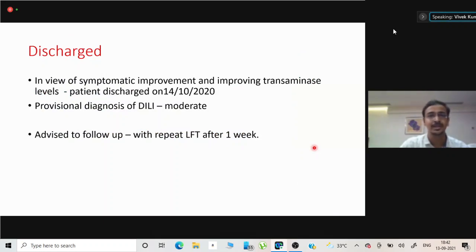The patient was discharged on 14/10/2020 with a provisional diagnosis of drug-induced liver injury with moderate severity. The patient was advised to follow up with a repeat liver function test after 1 week.